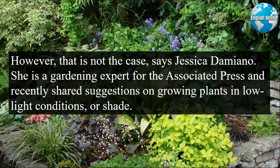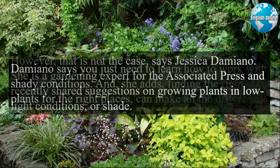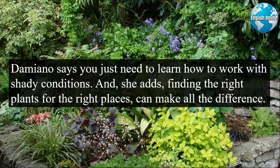She is a gardening expert for the Associated Press and recently shared suggestions on growing plants in low light conditions, or shade. Damiano says you just need to learn how to work with shady conditions. And, she adds, finding the right plants for the right places can make all the difference.